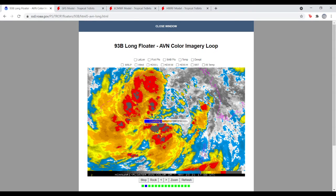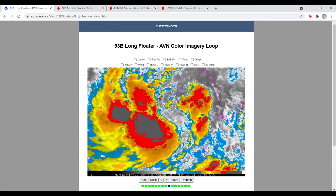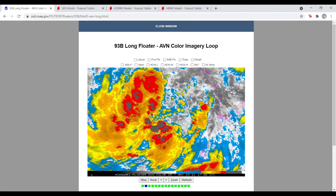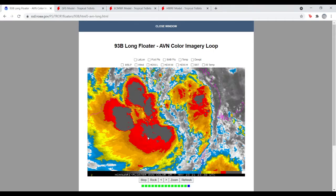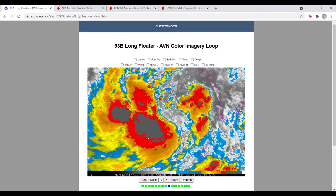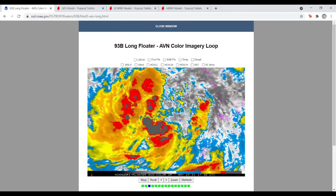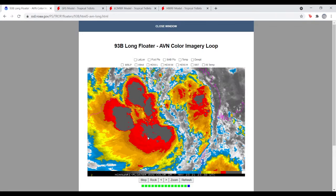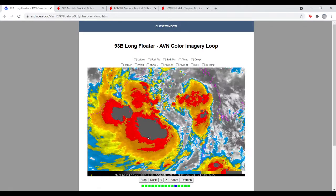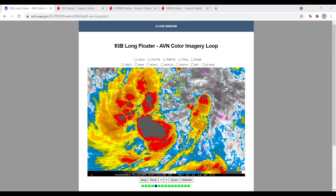All right, let's look at the long floater here. And as you can see, it's starting to really get its act together here. Thunderstorms are starting to rotate around one center here, and that's the goal. Earlier today, there were two vortices trying to compete with one another to see who gets control of the potential tropical cyclone that is developing here in the Bay of Bengal. But it seems like one of them has finally taken over, and now we're seeing the rapid organization of this tropical cyclone before our very eyes here.